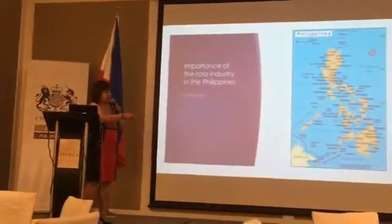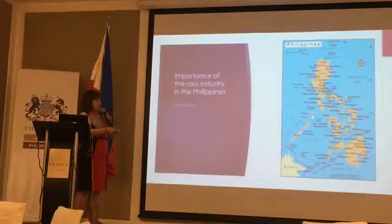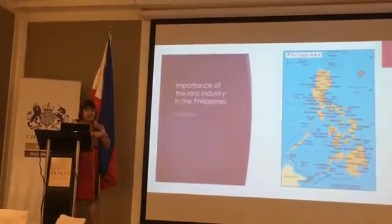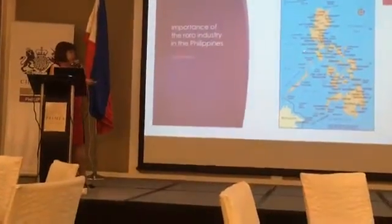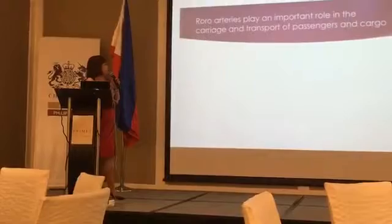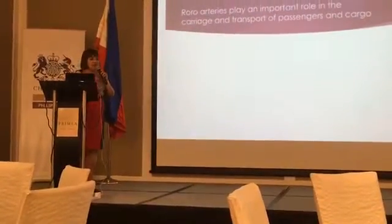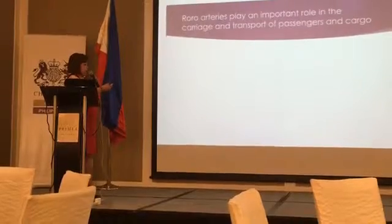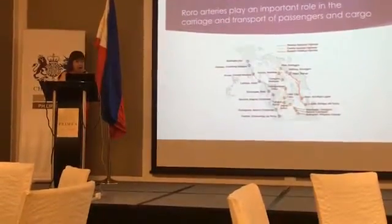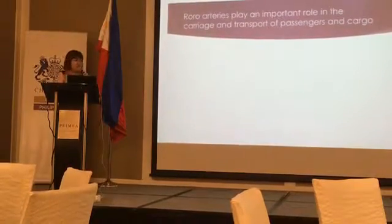Islands are interconnected. Not all of them have airports. So that is why the RoRo is important in transporting goods and passengers. Now, the RoRo arteries play an important role in the carriage and transport of passengers and cargo. So here we have the strong nautical highway advanced by President GMA.